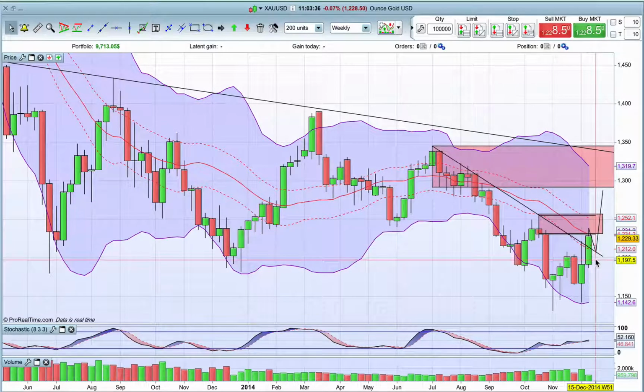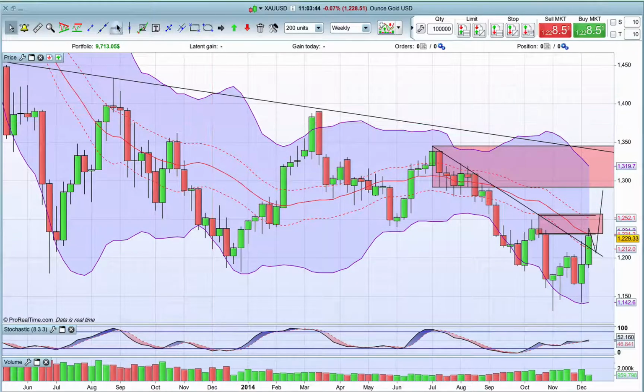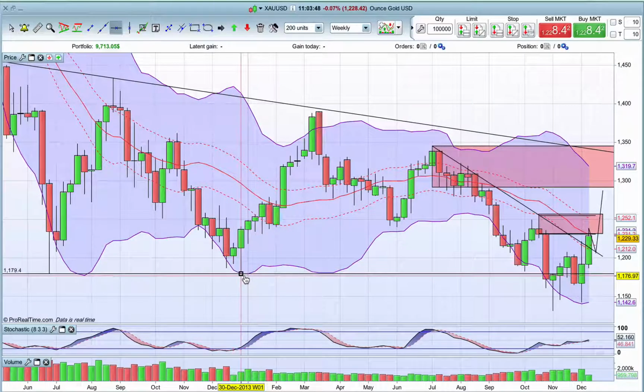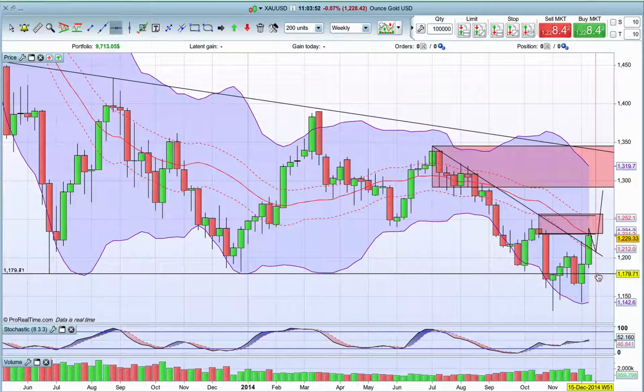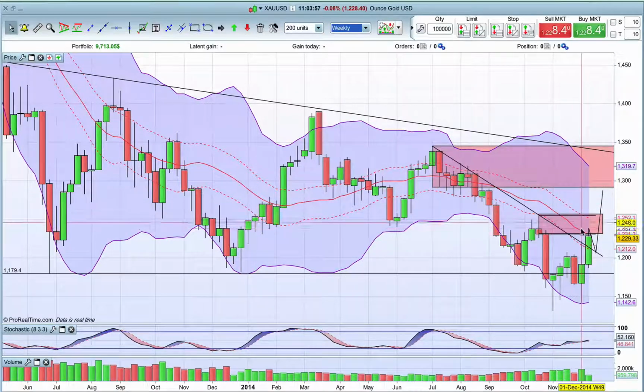But if it falls below this line again here, again we are back in the danger zone, and the 1180 zone here is going to be a vulnerable area now. Okay. So again, no matter what happens here, what we don't want to do is fall below 1181. Okay. So that's the weekly chart here. So the weekly chart is really at a level of resistance here.